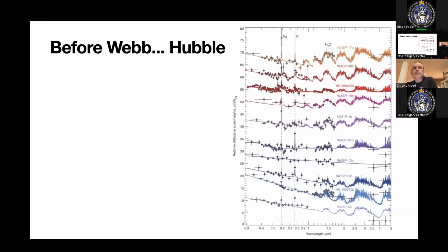So here was the best knowledge that we had before Webb. This picture here is the spectrum of about 10 hot Jupiters acquired with Hubble, and it lists the transit depth as a function of the wavelength of light, so the spectrum. You can kind of see that there is water here, but the strength of the water is not always high, it's not always big. Sometimes it's muted by the presence of clouds. At the bottom of this figure, you see mostly flat spectra. That's because clouds are higher up than the water vapor, and so they block all the absorption by water vapor.